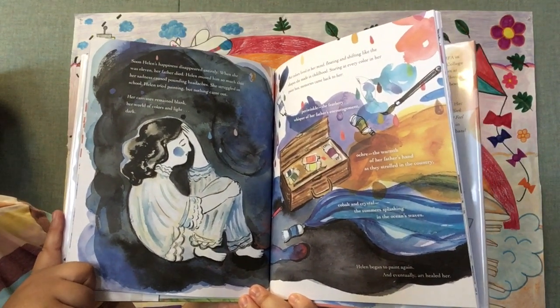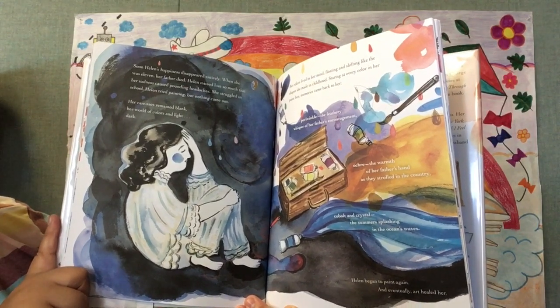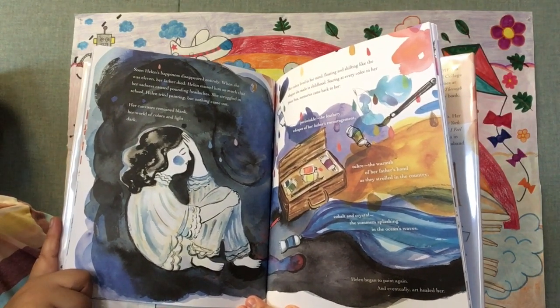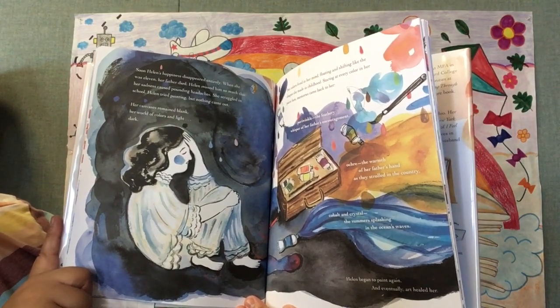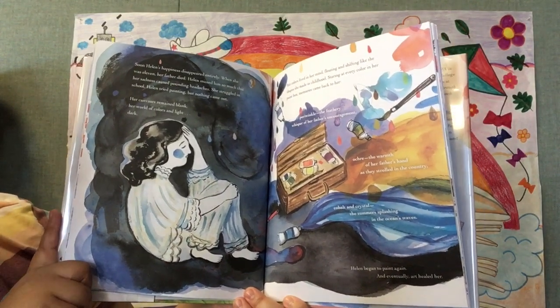But colors lived in her mind, floating and shifting like the shapes she made in childhood. Staring at every color in her paint box, memories came back to her. Periwinkle, the feathery whisper of her father's encouragement. Ochre, the warmth of her father's hand as they strolled in the country.